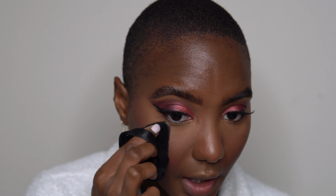Dab the excess away on my paper towel down here, and I'm just gonna start setting that loose powder on the areas that we highlighted. And powder puffs are just so good because of this angle on top. That triangle shape just really helps with getting in the tough spots that a fluffy brush honestly can't get in. And as an oily girl, it just helps with setting and making sure that you can get in those spaces.